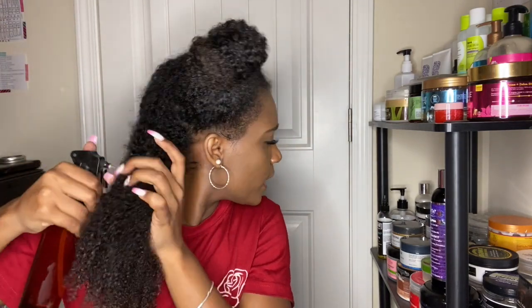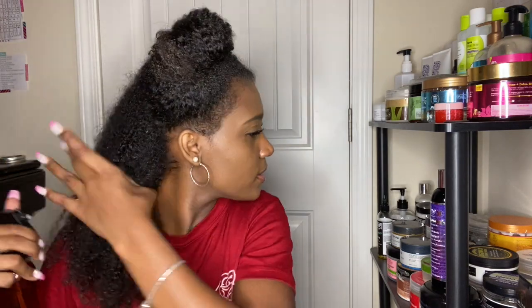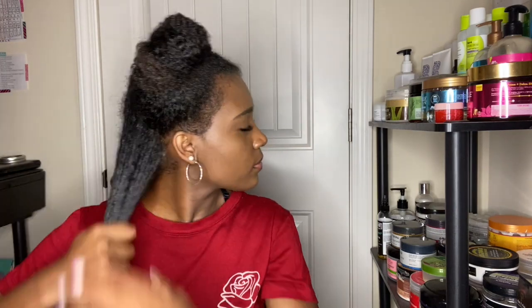So this bottle is just filled with warm water and I'm just gonna wet my hair. I couldn't find my other spray bottle, so I had to revert to using this. On the bottle, this says it's for all hair types. So that's that. I'm using this amount. And it's very soft.